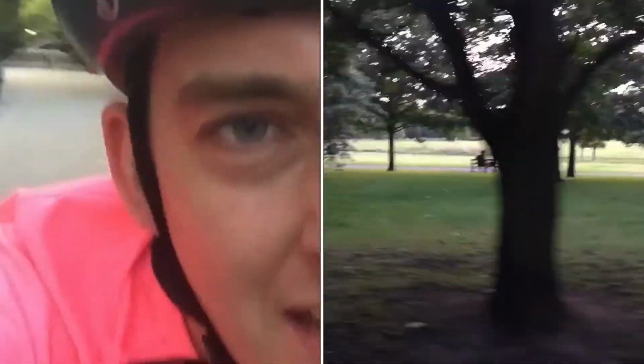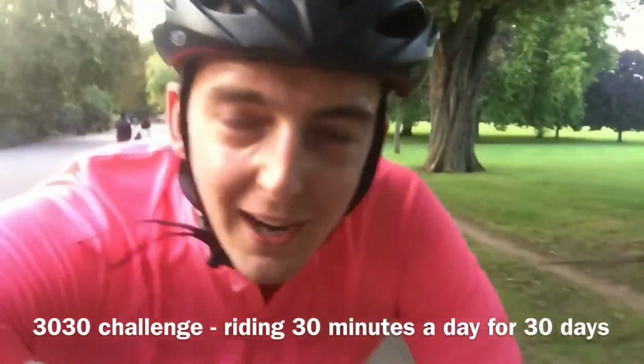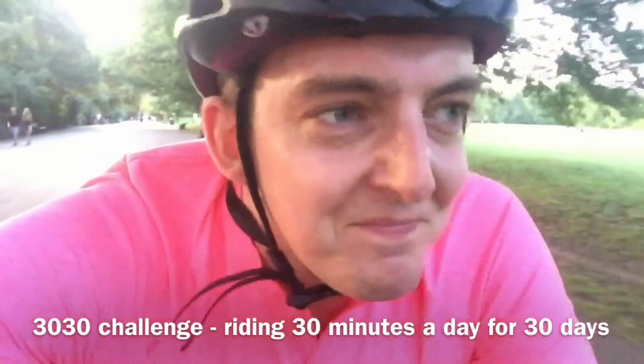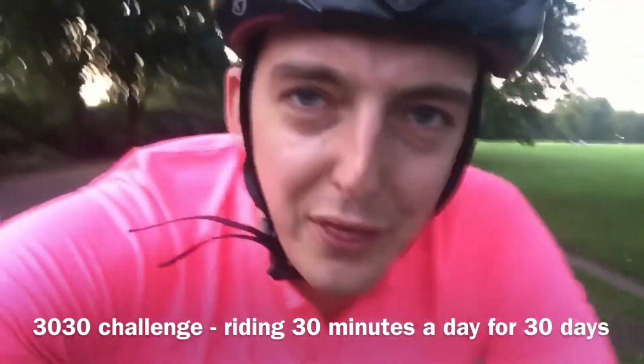Look at me. Dude just went past, he said, bright as day. I think he was referring to my lovely pink kit. I'm cycling through Regent's Park. I've just done 2 laps of the outside rim. And yeah, it feels good, man. I actually can feel the efforts I put in at the gym expressing themselves through the tree trunks that are my legs right now. And I feel a lot more powerful than I did even 2 months ago. Maybe it's in my head. I'm just being inspired by Contador. But this is my daily ride, day 6 of the 30-30 challenge.